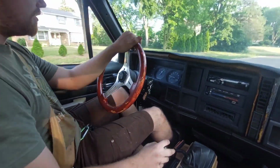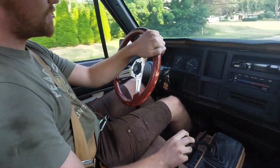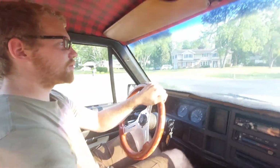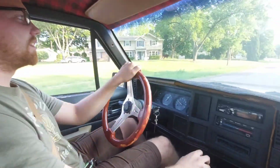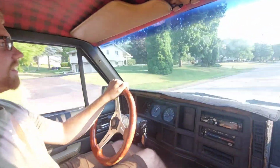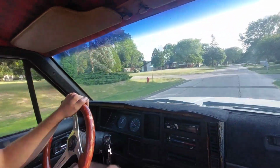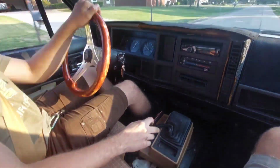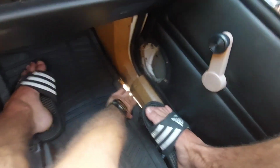AX5 is pretty good too. I've never driven an AX5 either. AX4. Wait, this one's a 4-speed? I thought your red one was the 4-speed. Yep, they're both 4-speeds. Oh my God. There's not a 5th gear. No 5th. We lost 5th, boys. See if I can see daylight.